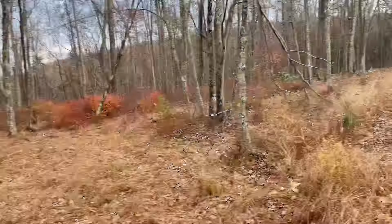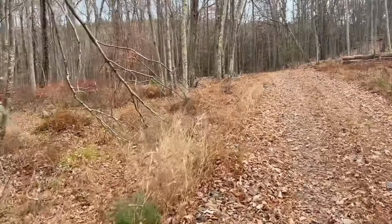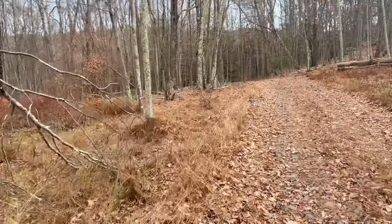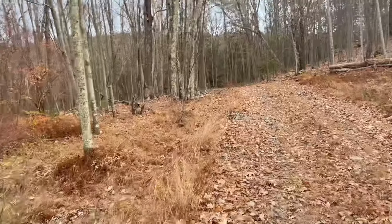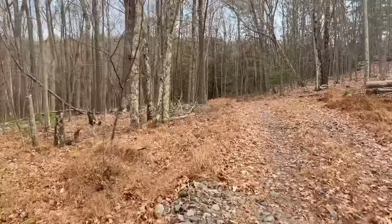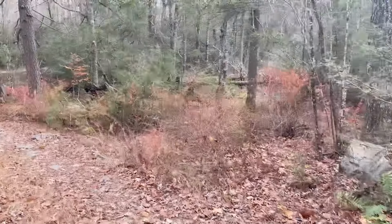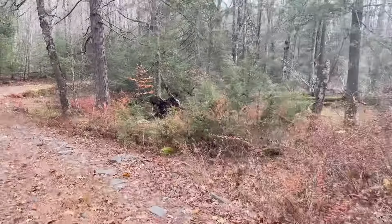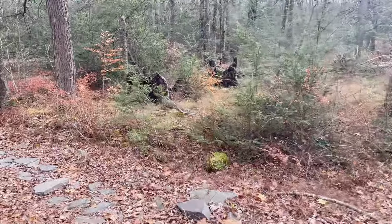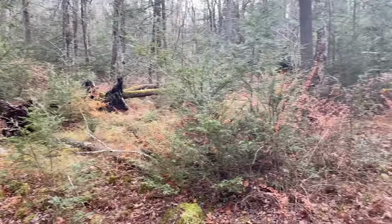If you were going to camp here, you would definitely have to pack your stuff out and carry it, but it's not that far, so you can backpack a mile and a half out to the spot. You have 2 very sweet spots to camp at. Look at that, just so pretty.